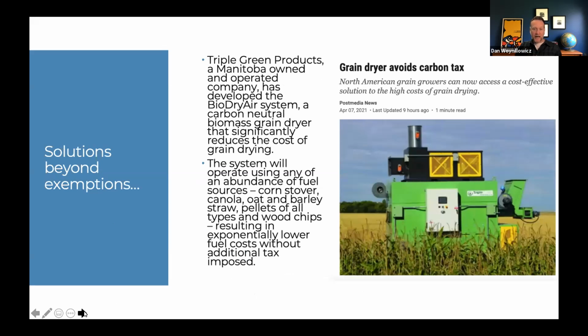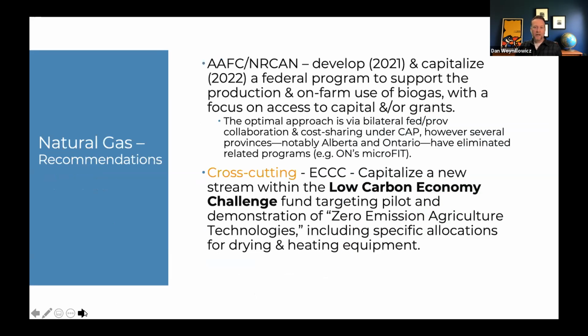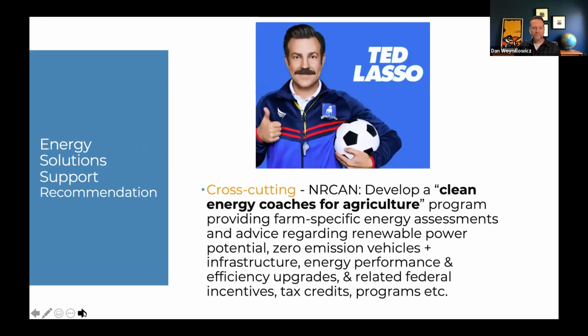And so here's an example that actually just was getting some press yesterday. A new technology that's actually been adapted from similar technology that was used in the mining sector. It uses as fuel sources a variety of waste streams from on the farm. Again, so this offers lower fuel costs, you avoid the carbon tax, and you also reduce emissions. So again, this is something where existing programs, let's try to drive them specifically to application on the farm.